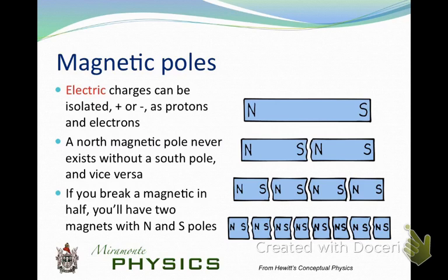Electric charges can be isolated, but we can't with magnetic poles. That's what we just talked about. So if you cut them in half, you get smaller and smaller magnets. You still always have two poles, a north and a south.